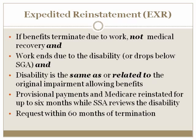If you are found to be still disabled, then we would reinstate the benefits and make any adjustment and pay any of your dependents that had also lost benefits. Any of them who are still eligible would also be reinstated. Now, the request for expedited reinstatement must be made within 60 months of that termination.